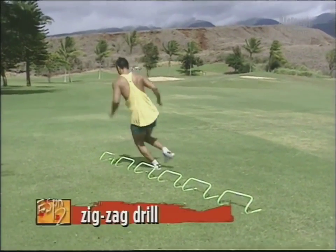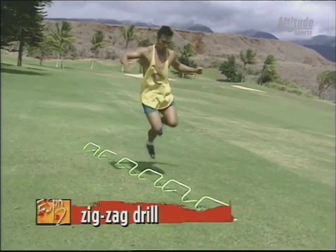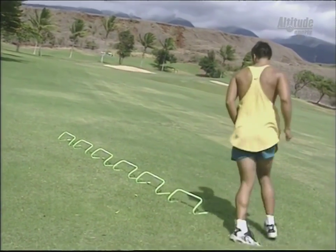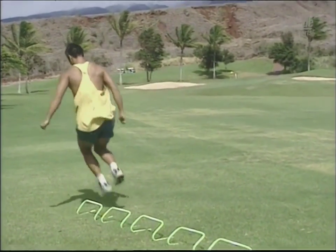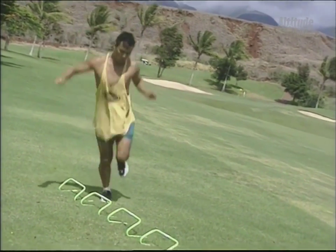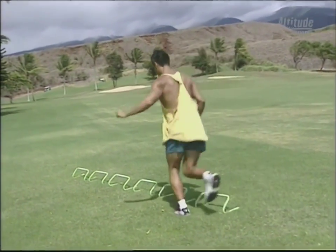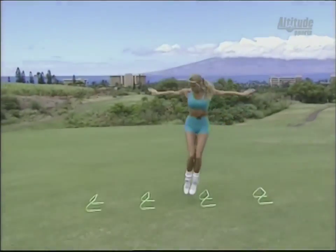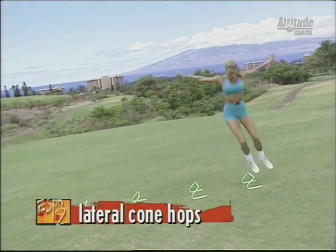The push-off phase of inline skating requires tremendous lower body power. Essential to power is muscle speed, which can't be developed through strength training alone. To increase muscle speed, you will need to incorporate plyometric drills into your program. The zigzag drill and lateral cone hops are both designed to develop change of direction power.